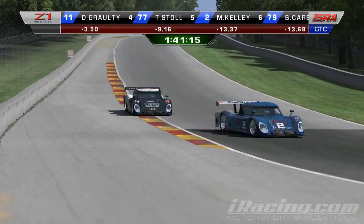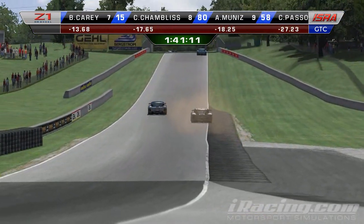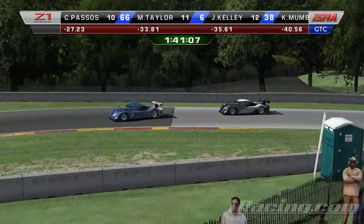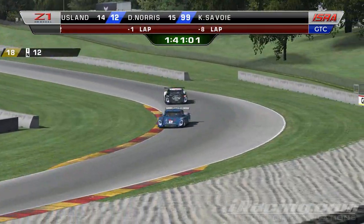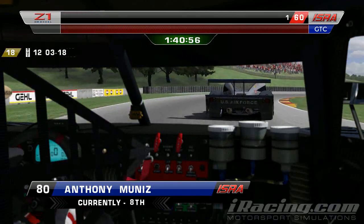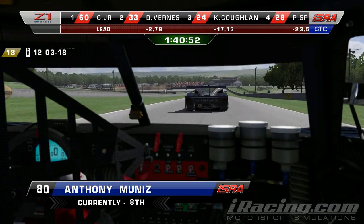We will jump to another close battle between Brian Carey and Mike Kelly. Oh, and Mike Kelly getting very wide coming out of turn 5. Dips the tire in the grass. You can see just behind him, looks like I believe that was Chuck Chambliss, also did pretty much the same thing. Doesn't seem to affect Mike Kelly all that much. He managed to maintain his speed quite well, and the gap between himself and Brian Carey, as we'll jump back to the battle just behind them.